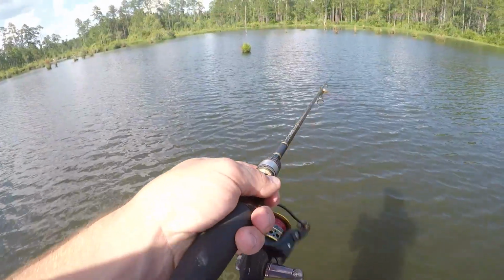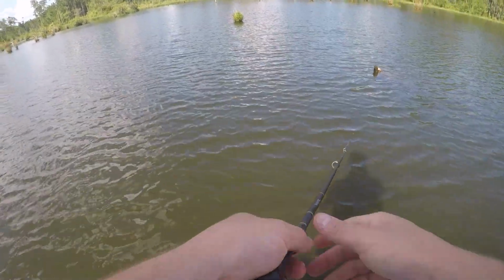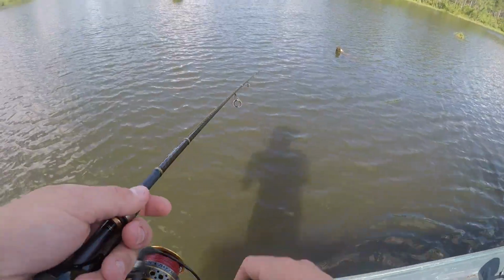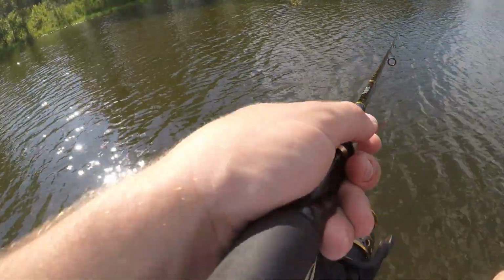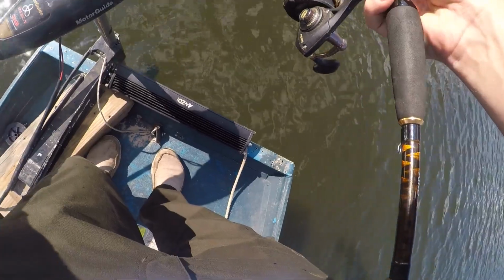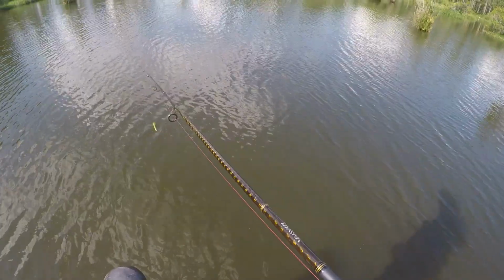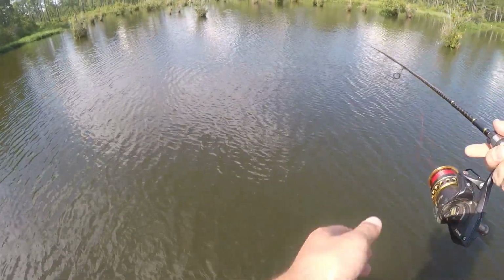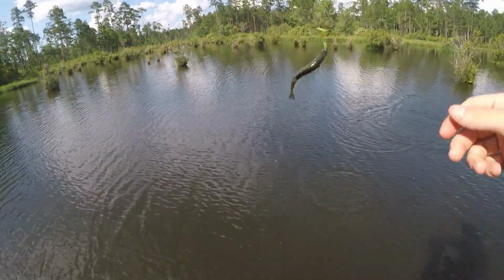So we've caught schooled up fish, fish on grass, fish on offshore structure. Got him? Another one for Nolan. Giving me a clinic right now. Was he up on the shore? I watched him eat it. That was so cool. What? Little bitty fish. I watched him come up to it and eat it.